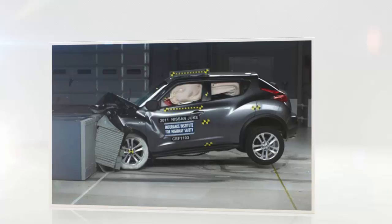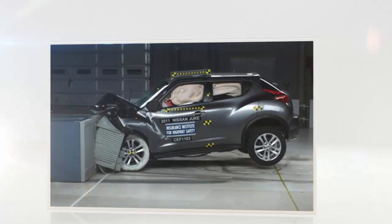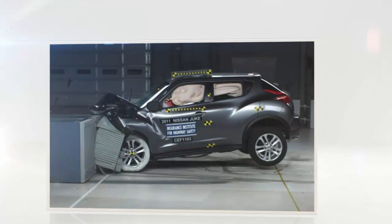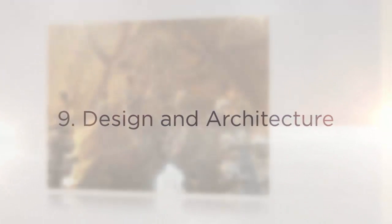Regardless, the practice of using human bodies instead of more expensive crash test dummies continues in some areas. Admittedly, the process is ghoulish. Just before a body gets used, the lungs are inflated to better simulate a human body. It's as if the breath of life is being pumped into them, just so it can be knocked back out again. Number 9. Design and architecture.